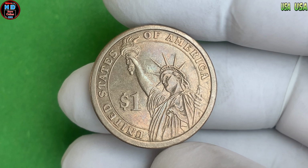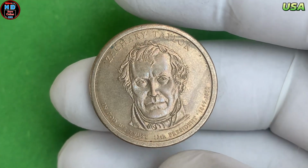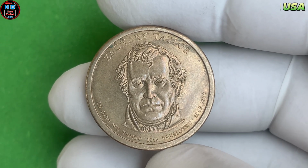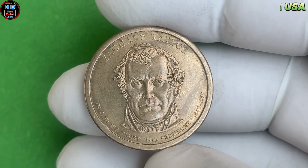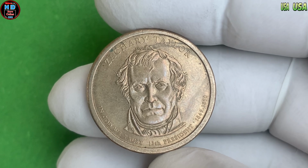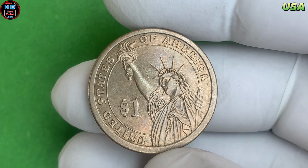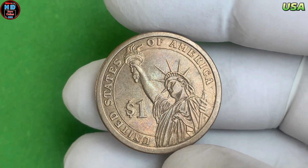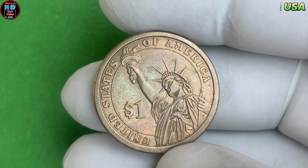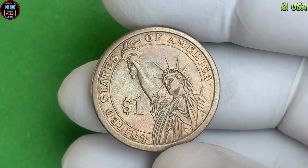Zachary Taylor was the 12th President of the United States. A national war hero and career military officer, he was known for his strong leadership during the Mexican-American War. Nicknamed Old Rough and Ready, Taylor was beloved by his soldiers and admired by the public for his grit and honesty. In 1849, he took office with little political experience but a deep commitment to preserving the Union. Sadly, his time as president was cut short when he died just 16 months into his term in 1850. Though his presidency was brief, his legacy left a lasting impression.